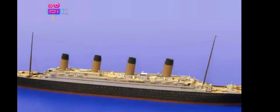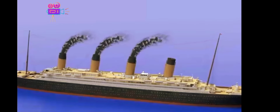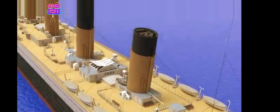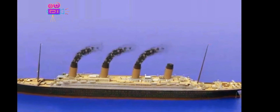On the ship, we have 4 funnels. Coal is burned down below and the smoke comes up the funnels. Only 3 of the funnels are used. The 4th one was added mainly for looks. The builders thought it might appear more powerful with the 4th one. However, this 4th funnel is still helpful for ventilation down below.